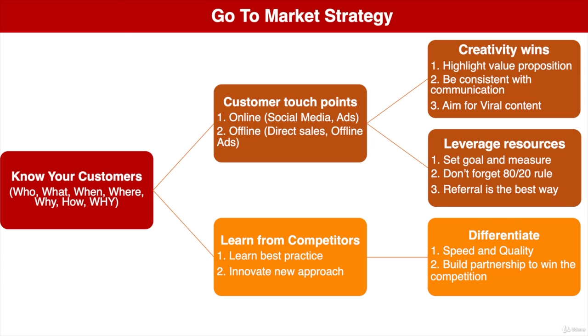For example, if you spend $1, how much are you getting back in return? You need to measure the key metrics as often as possible. And of course, always keep in mind the 80-20 rule, which means 80% of your revenue is coming from 20% of your staff, or 20% of your clients actually generate 80% of your income, and so on. So you need to pay attention to the things that matter the most. In this case, 20% of your resources, or take good care of your 20% clients.